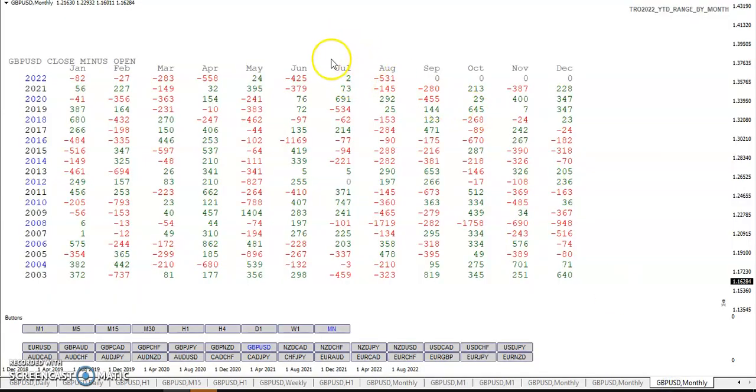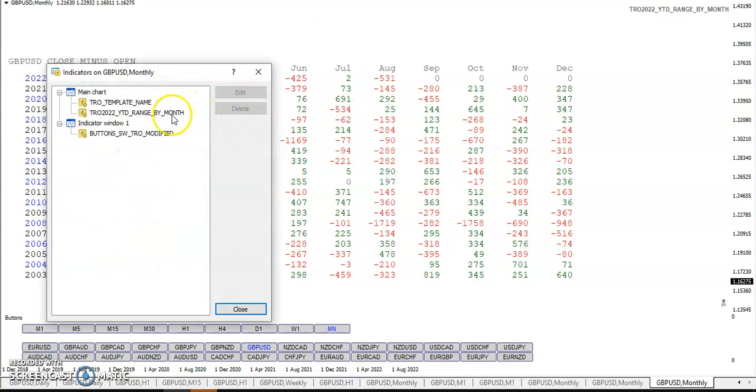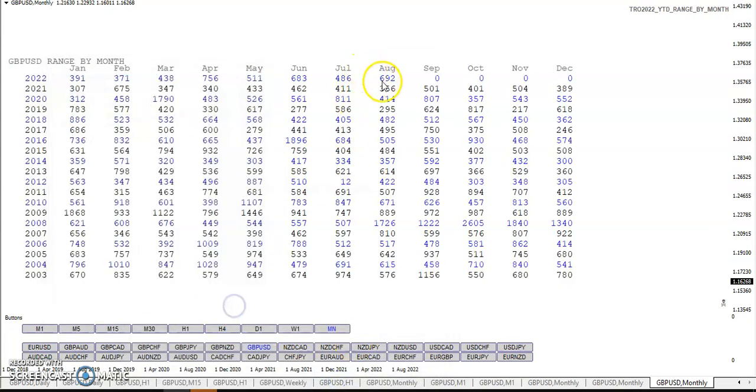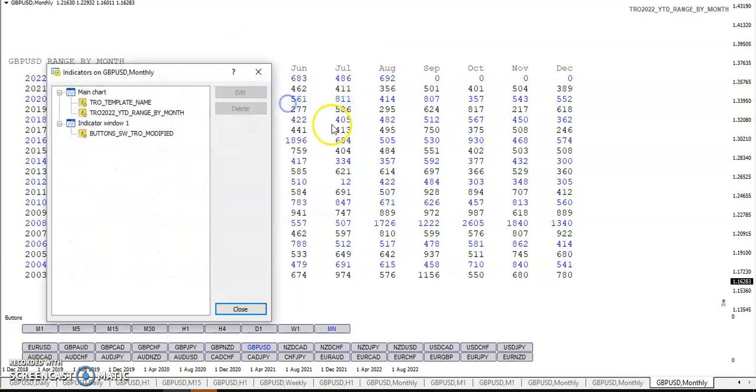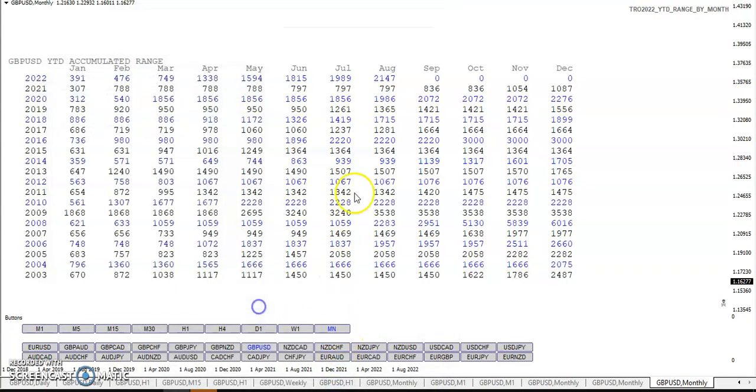And before I run out of time here quickly, close minus open, 531. Range by month, 692. So that's the second biggest monthly range this year. Year-to-date accumulated range, we're up to 2147. So you can see here, big move so far this year.